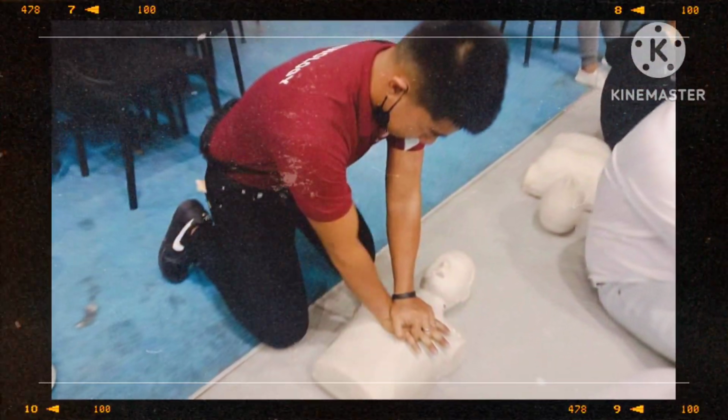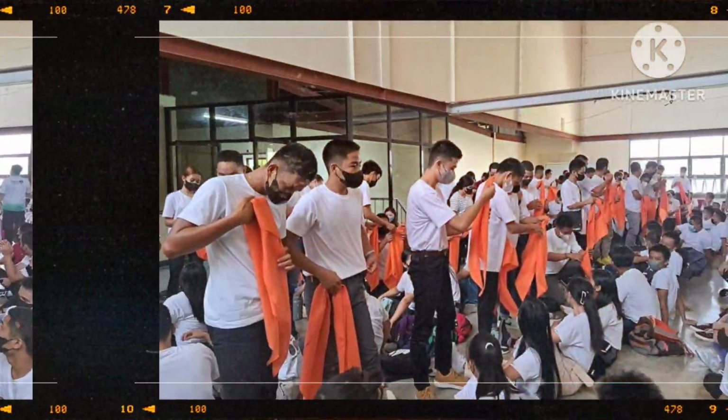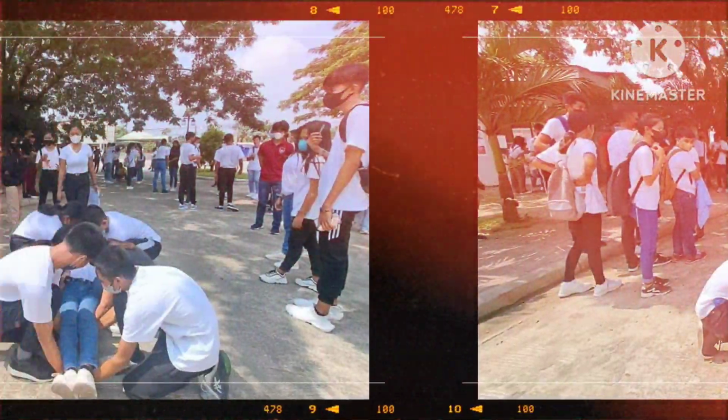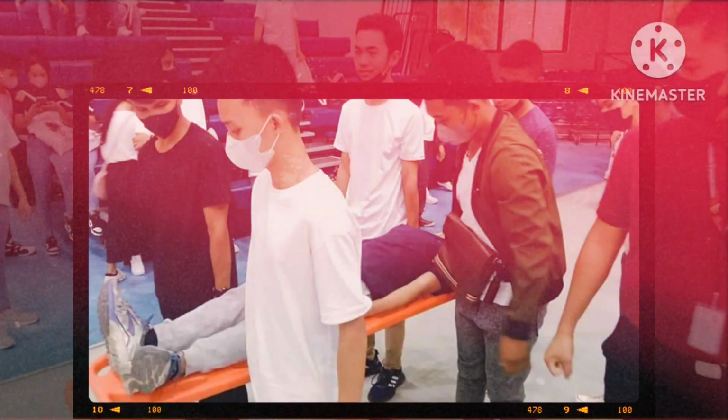Me and my blockmates all participated in activities or training in the NSTP subject for disaster preparedness and basic first aid. We learned CPR for a patient whose heart stopped, bandaging for wounds, how to carry a wounded or injured person, and many more.